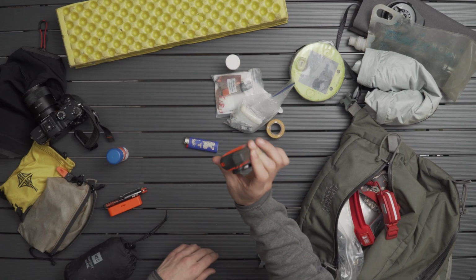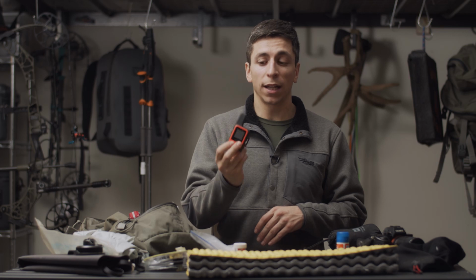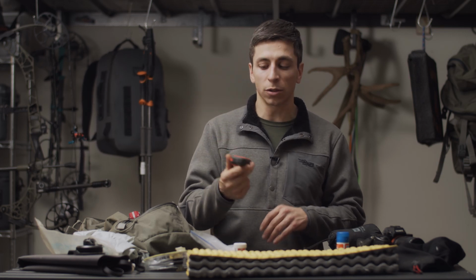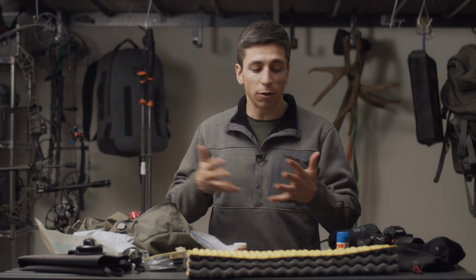Super critical item. This InReach is a product that I've used since the very beginning. Now they've gotten smaller and smaller and better and better. Two-way satellite texting device, very much worth it for your peace of mind, your safety, but it can also help you communicate with your hunting partner who's coming in to help you or pick you up, or the outfitter that might be trying to arrange a plane ride or something like that.